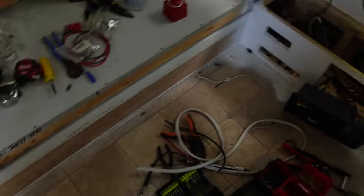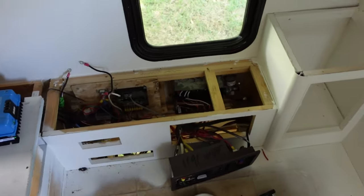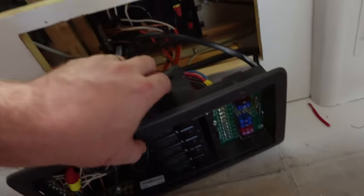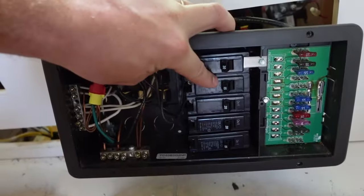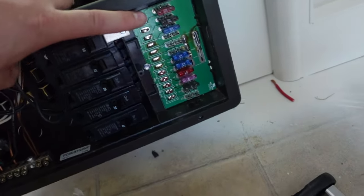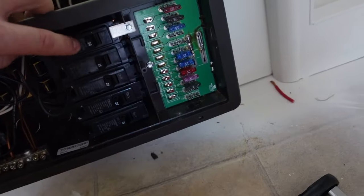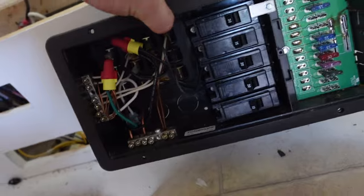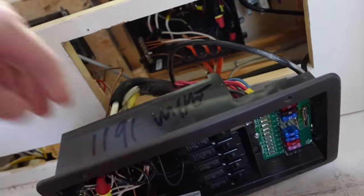But overall, everything comes up to here. And this is our distribution box. And here on the left, we have our AC power, and on the right, we have our DC power with all the fuses. So these are our AC breakers and DC fuses. So I pulled that out and took a look at everything that we had in there.